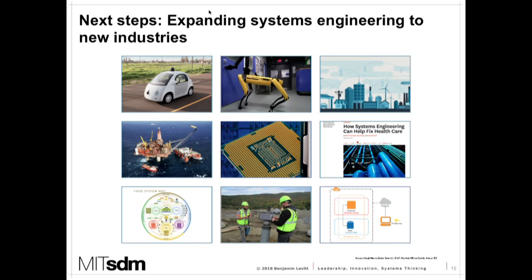The next one to the right is C3 IoT, which is doing great things in integrating IoT in many different industries. As we go back to the other side, you can see the Shell oil and gas platform. Shell's done very well in that tech workspace that we mentioned before, but also in driving systems engineering throughout their company. The one in the middle is Intel's Core i9 chip, their brand new chip. To the right is healthcare, so how systems engineering can help fix healthcare. That's a Harvard Business Review article, so it's definitely getting attention.